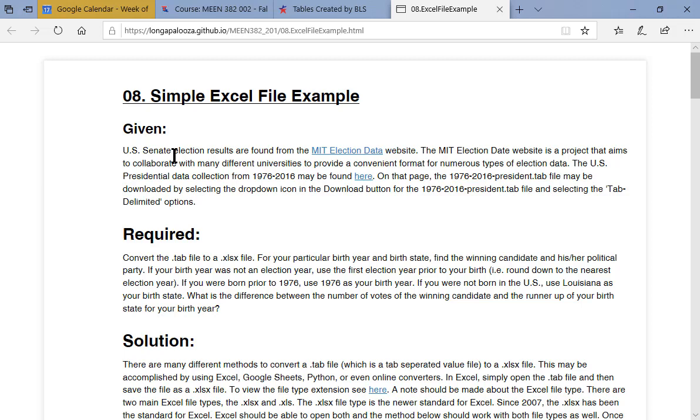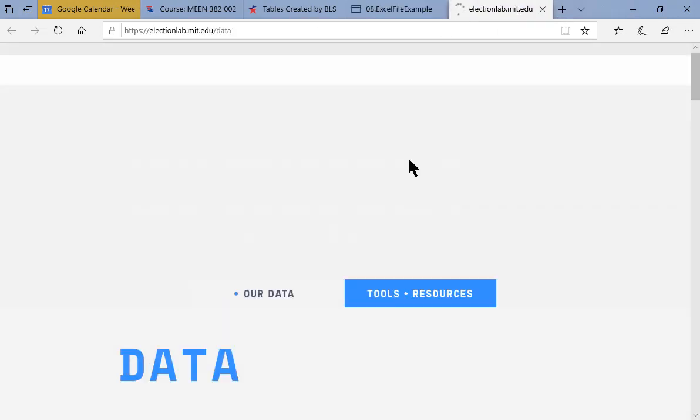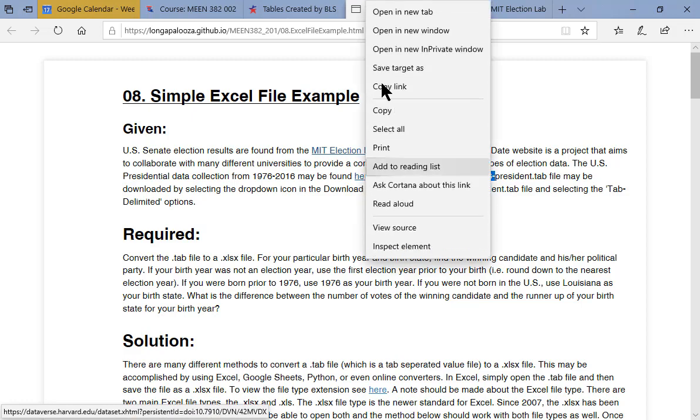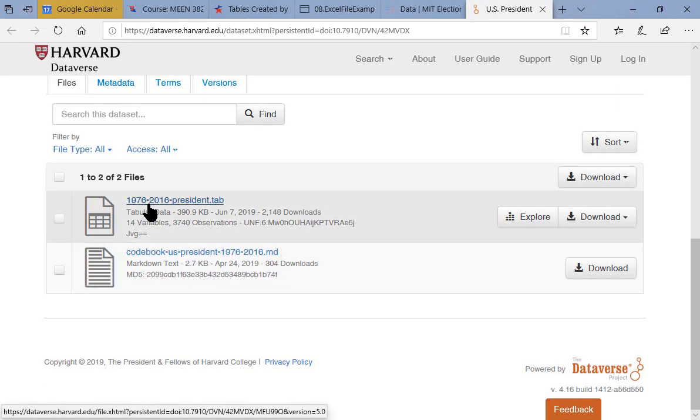So the general thing here is that it's going to go in, and there's a database here. Let's see if I can open that in a new one. So a bunch of data here. It's just a website that goes back to 1976, and it goes through 2016 is the last update that I saw. And we can go to this link here and find the actual data file. So here's the data set, and we can download this.